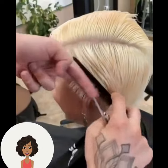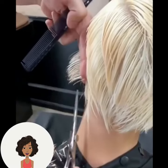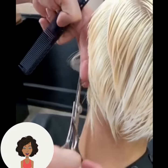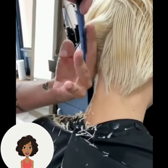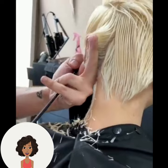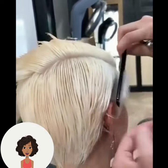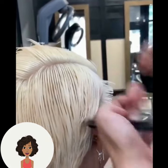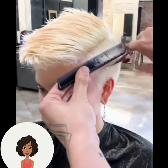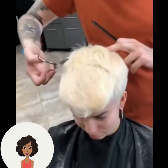So today we're going to be checking out some more hair transformations. First up, we have this pixie haircut. So the stylist is doing more of like a short, choppy style pixie for this particular one.